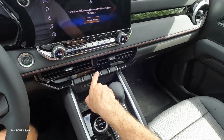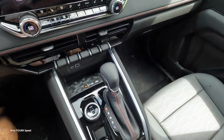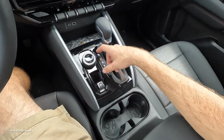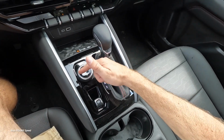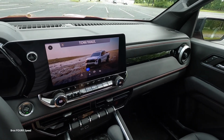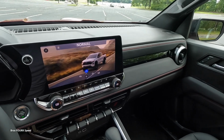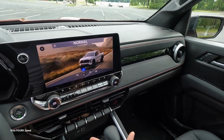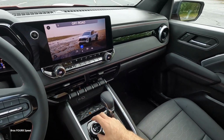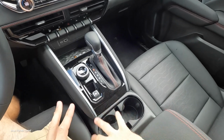There's the engine start stop, hazards, your lane keeping assist, and then power for the auxiliaries. Now this also has a wireless charging pad. There's some more auxiliaries there. And then with the 4-wheel drive system, we have a few modes there, as well as different driving modes. So there's off-road, there's the towing and trailering, there's a terrain setting, and then normal is for on the pavement, of course. So like I said earlier, we took this off-road. Be sure to check out that video to see how those modes react to different types of off-roading.